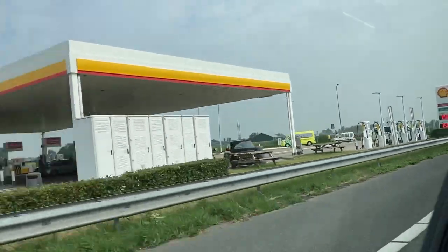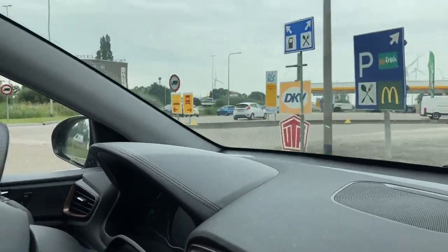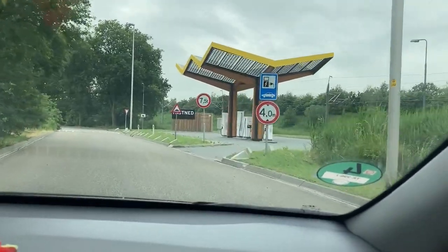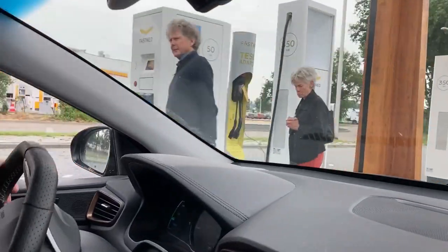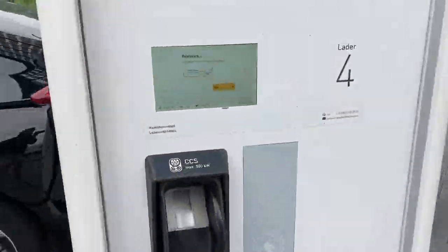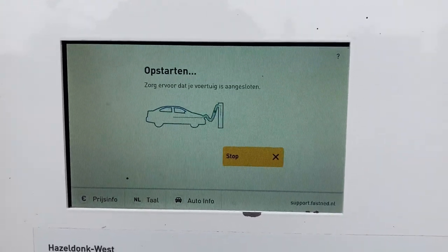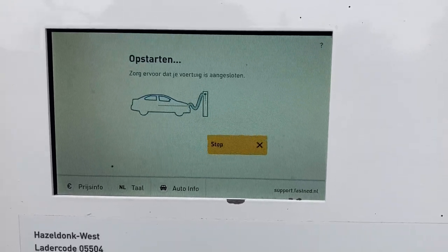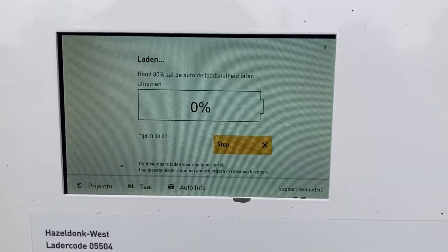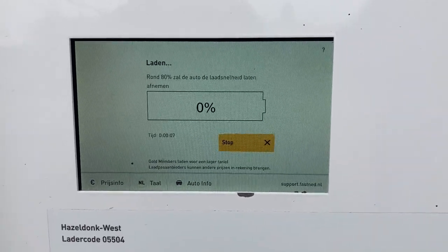Shall recharge six times, nobody. There is a cone now, e-Niro charging over there, and nobody at Fastnet. I said nobody. I was lying. Plugged in at Fastnet. ABB taking its time to show us what's up.